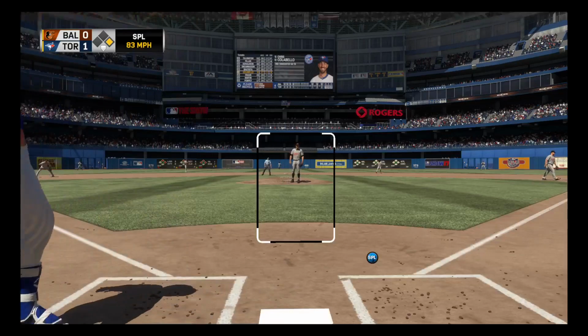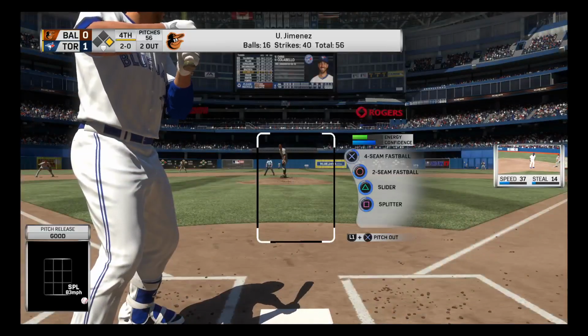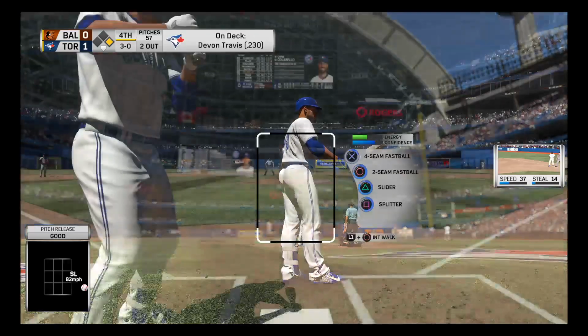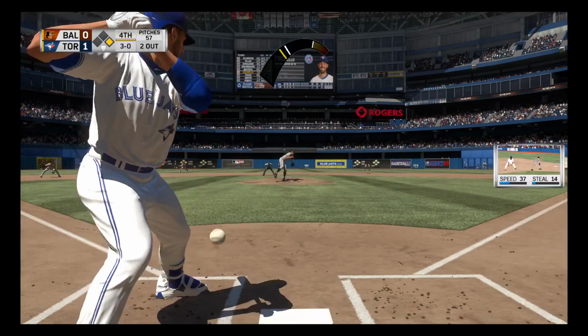Off the corner with the splitter, it's 2-0. On 2-0, you can bet he's looking for a fastball that he can turn on and drive. Might be thinking about picking on that big hole between first and second. 3-0 now. Devin Travis would be next. 3-0 count. Here it comes.